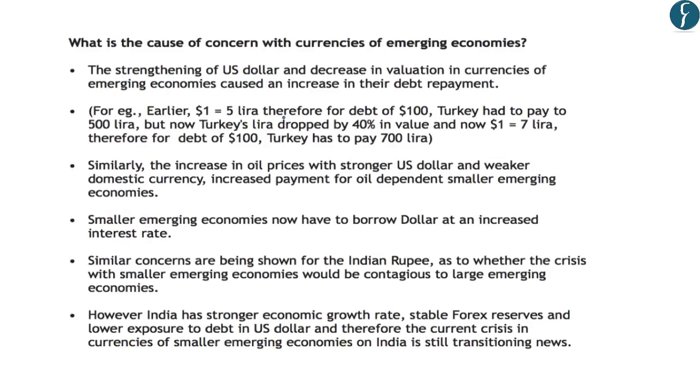Now, why are the emerging economies concerned with this appreciation of the United States dollar? The article explains that the strengthening of US dollar and decrease in the valuation in currencies of emerging economies has caused an increase in their debt repayment. Now, this can be understood by an example.